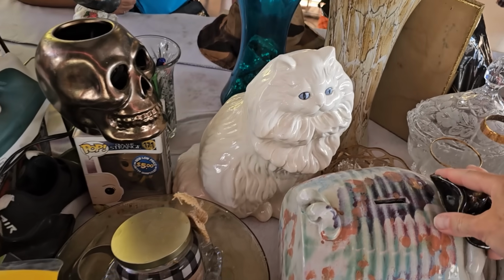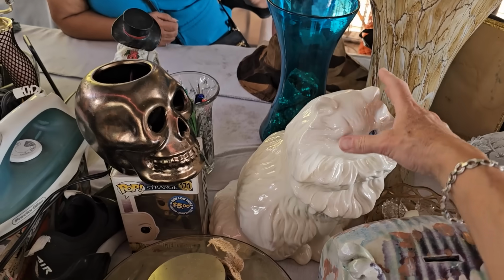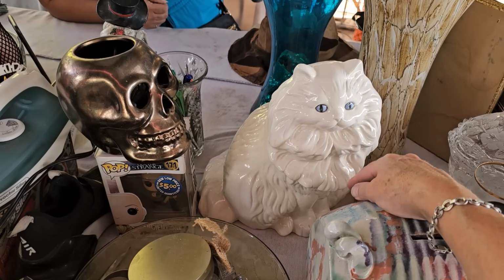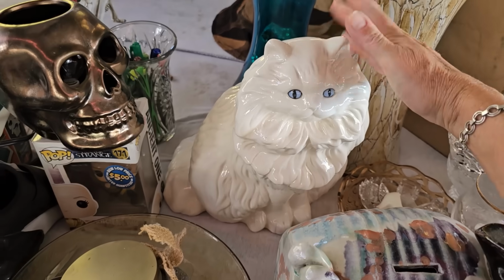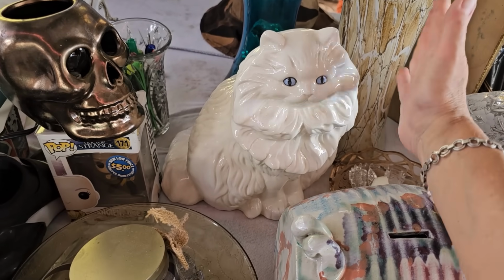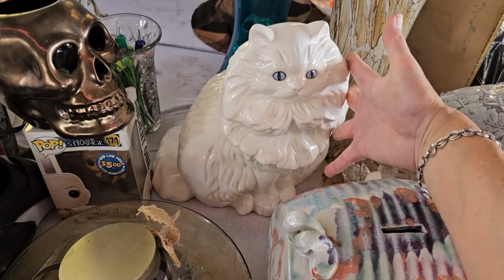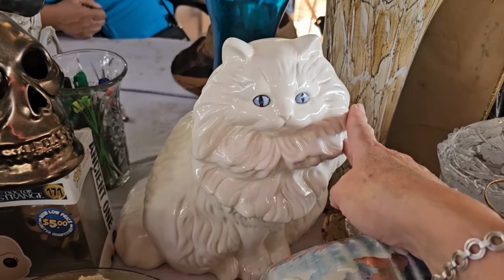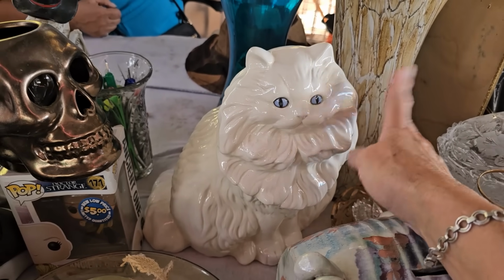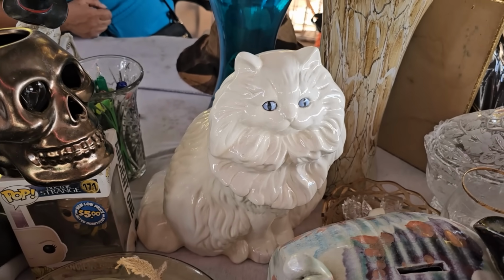But I can't walk away from this kitty. How much is the cat? $10. $10. He is mine. What a beauty. I think this is vintage 1970s. Probably a mold piece, paint your own. Got the most amazing blue eyes. Look at that. He is coming home with us.